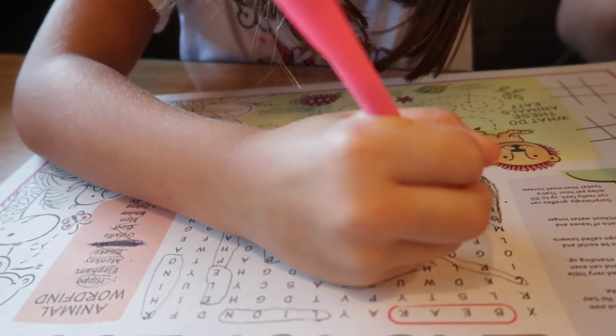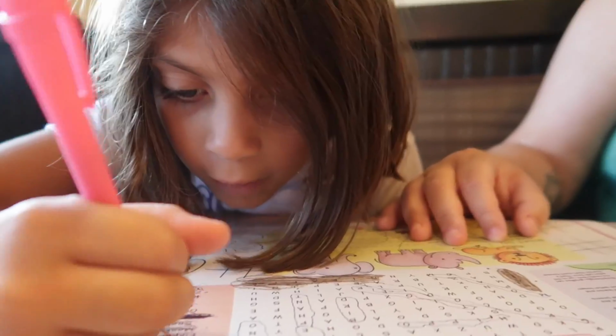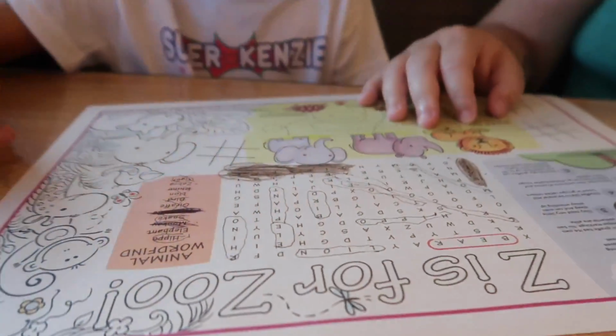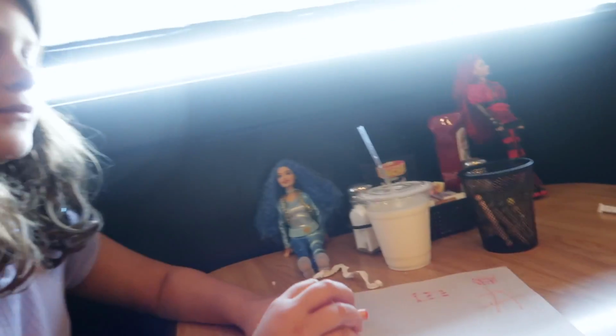M-O-N-K-E-Y. Is the birthday girl figuring it out? A word search? Put the letters in there, yeah. Okay. I think I did it. I think you're doing great because you're using the letters to find the words, right? Mm-hmm. What's your challenge?